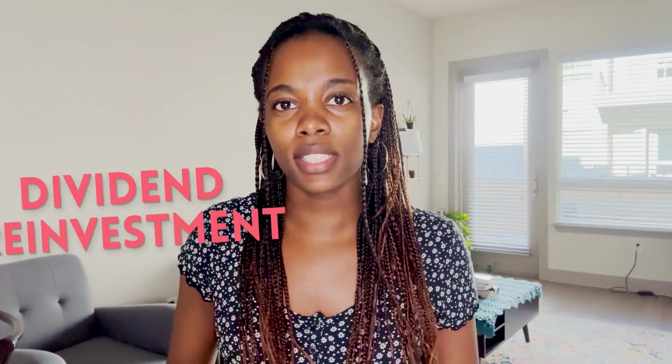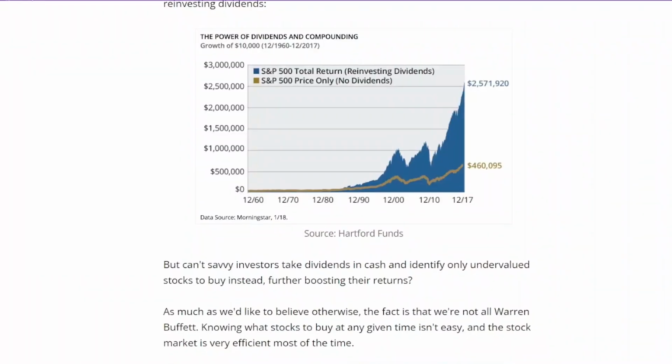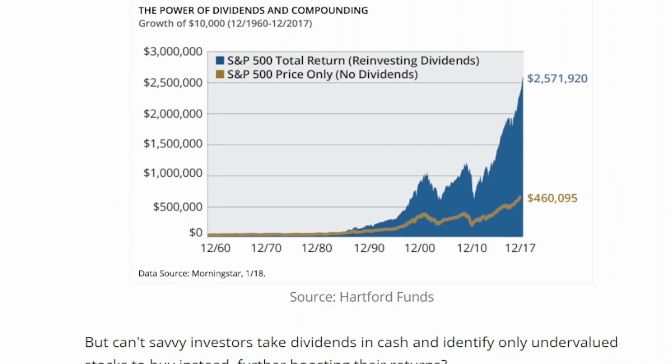Number four is dividend reinvestment. So throughout the time you're investing in an index fund, you may receive dividends. To maximize your return, especially if you're investing for retirement, you'll want to make sure that you're automatically reinvesting those dividends rather than just keeping the cash. And just take a look at this chart here, which shows what your returns would look like if you reinvested dividends versus if you did not, and that difference is vast.